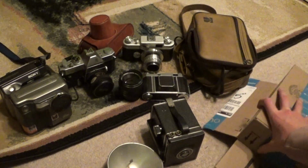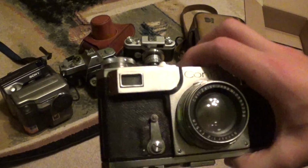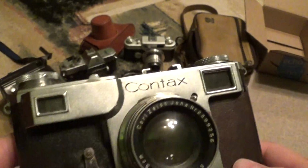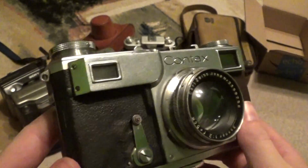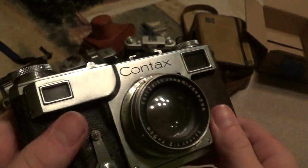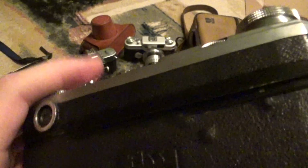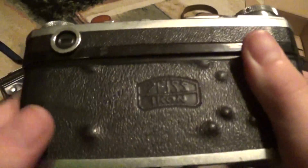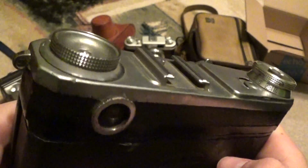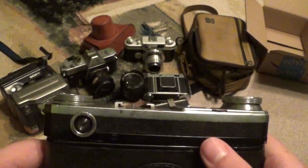Moment you guys have all been waiting for. What's in the box? This is a genuine Zeiss Ikon Contax 2 from the 1930s. It's all original. It is fully operational. I cannot show you the inside or the operation of the shutter right now, due to the fact that it is currently loaded with 35mm film.